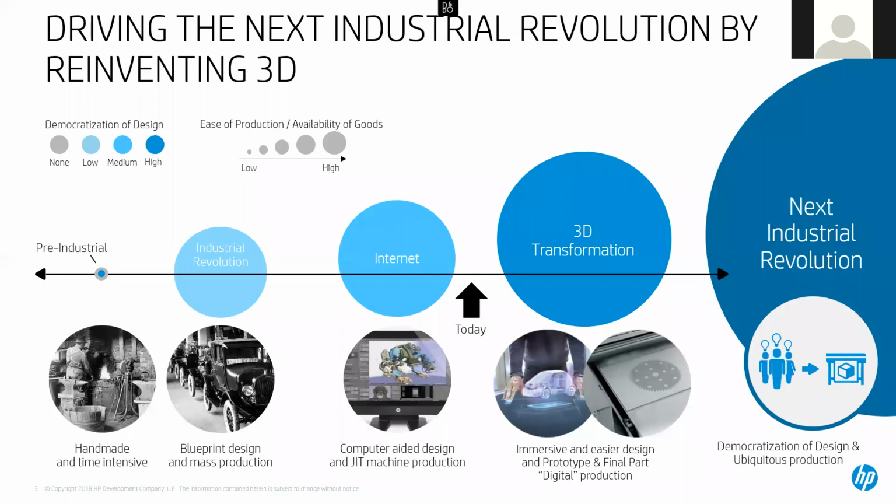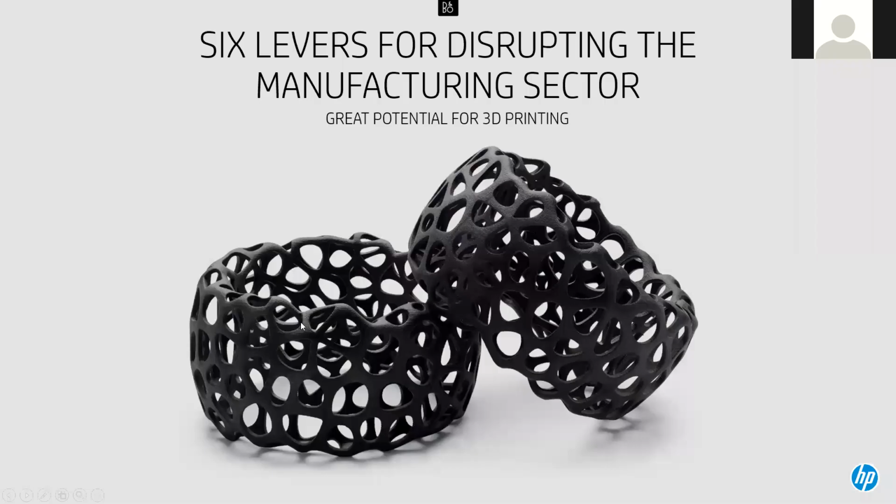So let's take a look at how we will unlock this future and the role that higher education will play in that future. So the truth is, as I said, there's been some hype around 3D technology, and as you probably know, it's been around for 30 years or more. But we feel like with our technology, we've reached an inflection point that has truly unlocked its potential.